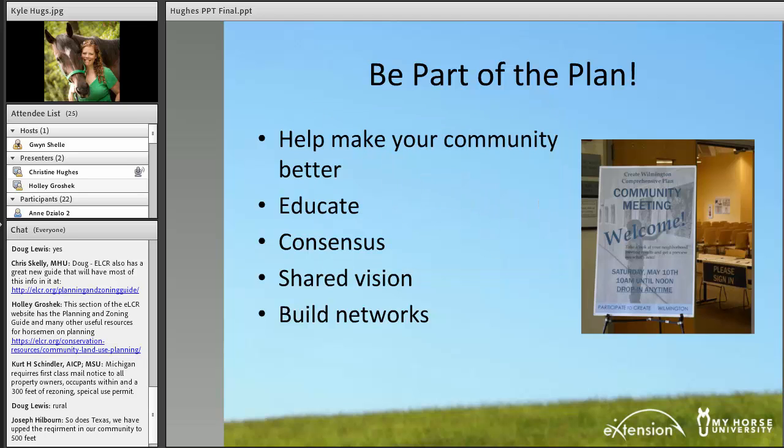Okay, so it looks like about half of you said you're somewhere in between, and you're going to be the group that I'm talking to most closely here. So let's talk about the comp plan a little bit, the comprehensive plan. It's going to be full of policies that inform important decisions about your community, and so it's really important to be a part of it for a lot of reasons.